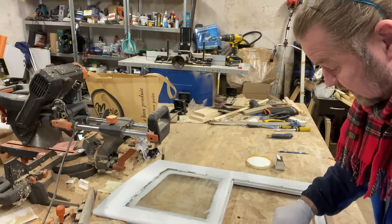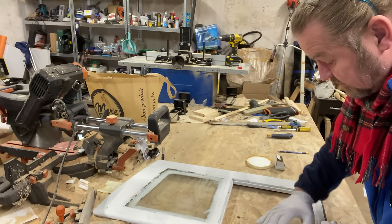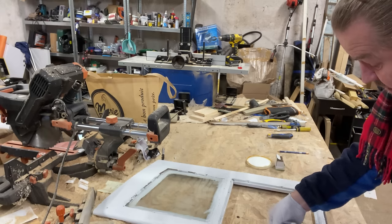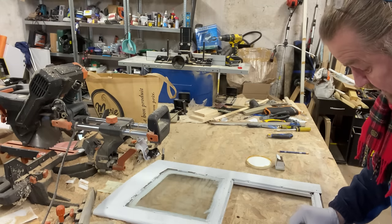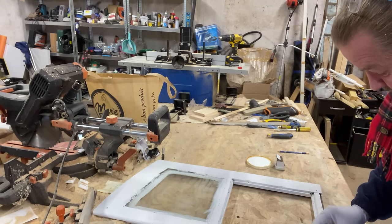So I'm putting the original glass back in here, but everything here was so deteriorated that this one had to come out. And you put it on both sides so it really is a nice fit and it doesn't rattle.